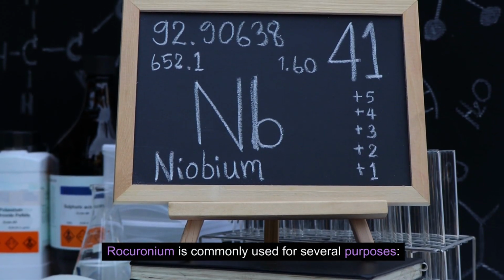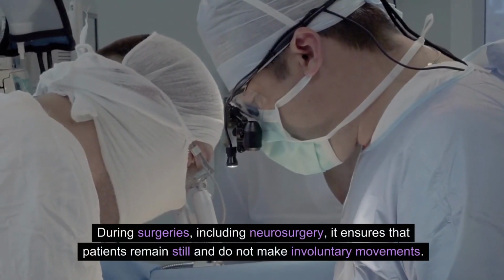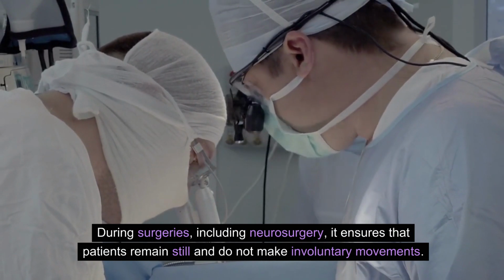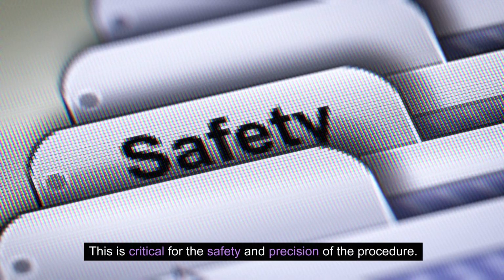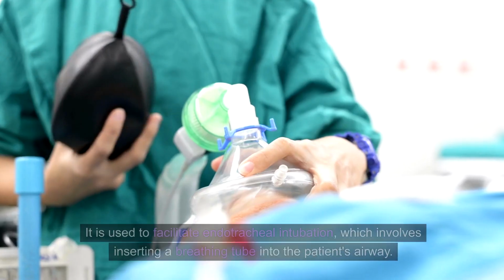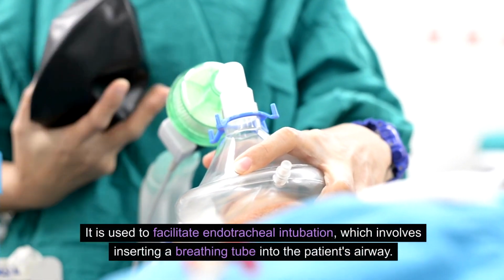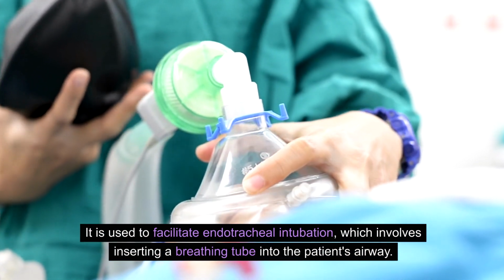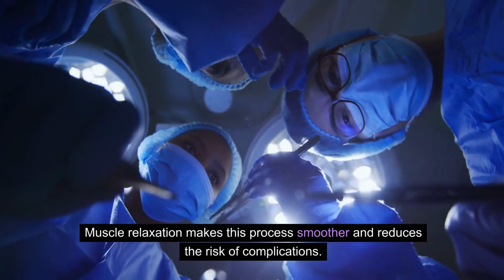Rocuronium is commonly used for several purposes. During surgeries, including neurosurgery, it ensures that patients remain still and do not make involuntary movements. This is critical for the safety and precision of the procedure. It is used to facilitate endotracheal intubation, which involves inserting a breathing tube into the patient's airway. Muscle relaxation makes this process smoother and reduces the risk of complications.